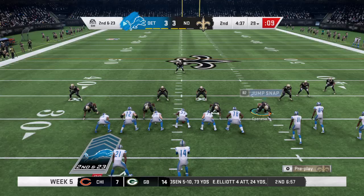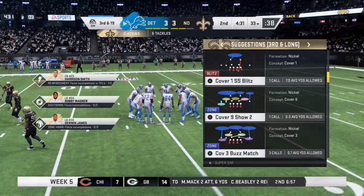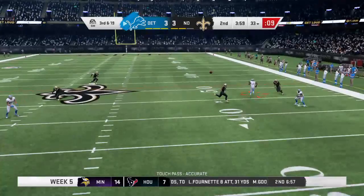A 10th carry here for Mark Ingram. And he'll be upended at the 33 following a gain of 3. And guess what? It brings up 3rd down. And for the Saints here on 3rd down, an extra defensive back on the field. From the gun, Dalton looks to throw. And that is incomplete.